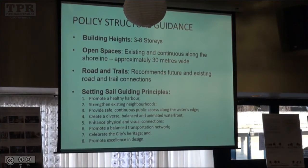In terms of the ground rules, when we started this process, the secondary plan, as Alan mentioned, identified key characteristics that were our starting points for the vision. A lot of those were related to building height, identifying very specifically a range of building heights from 3 to 8 stories, and I'll show you how that lays out in the overall concept plan. That we maintain the existing open spaces that are in Pier 8, but we also create a new waterfront park that runs along the entire edge of the community. That's a minimum of 30 meters wide. It also provided a structure of roads and networks and how they connected together, so that was relatively fixed in this plan. And it also provided guiding principles for the process.